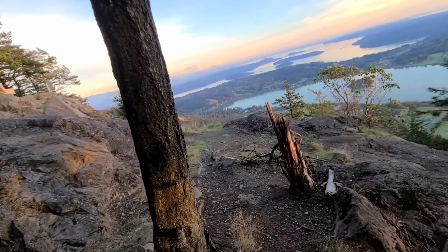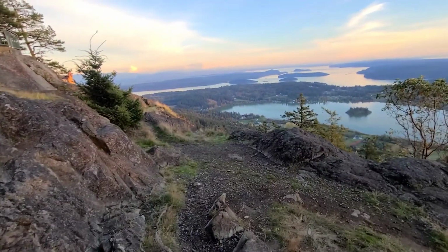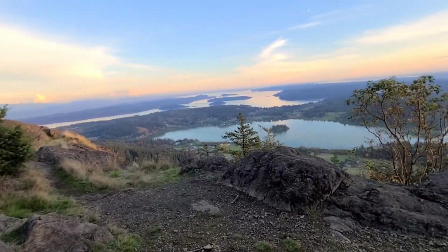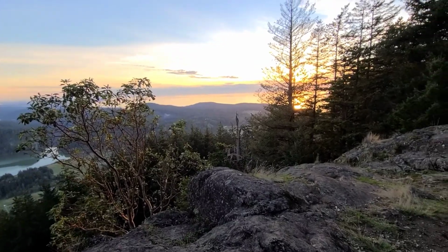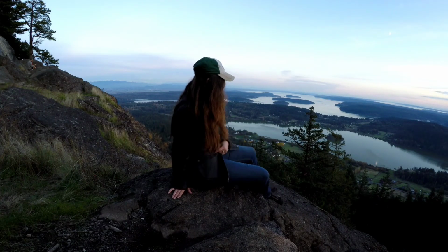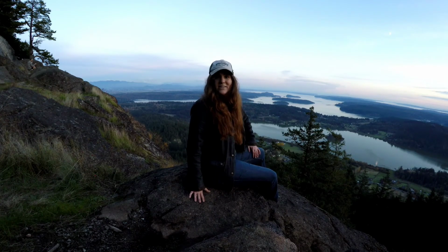But basically how it goes, you come up here, get some nice views of the sunset, the geology, the geologic formations, and some jaw-dropping, fear-inducing views. Long way to the bottom.